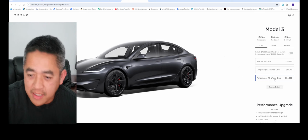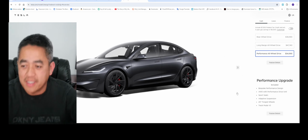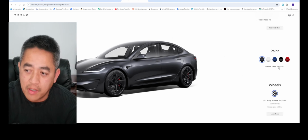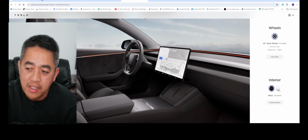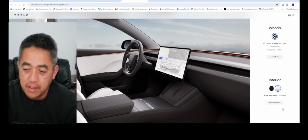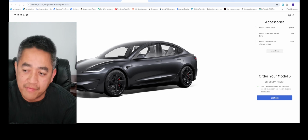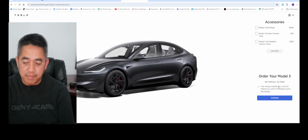So, like I said, Tesla is very complicated, and they're manipulating the price in all kinds of ways that make it very confusing. But what they're doing is they increased it $1,000, right? And if you keep all the colors the same, like Stealth Gray included, and you go down to the interior, before the white was $1,500, but now check this out, it's included. The fact that it's included means it's free, and it keeps the price under $55,000. You go all the way down, and it still qualifies for the federal tax credit, right? And you can get this vehicle somewhere in June, so about a month away.